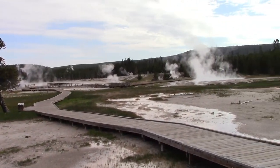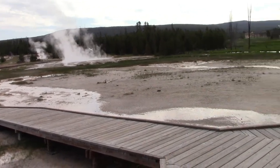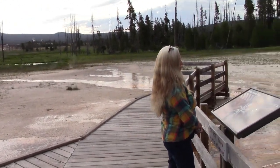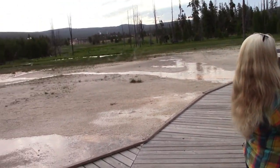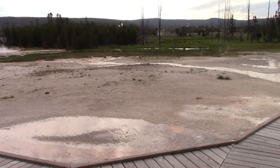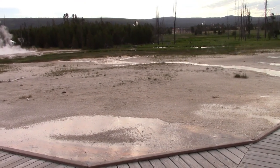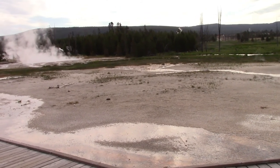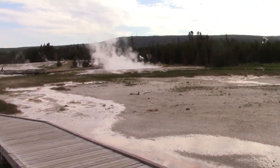This is the Black Sand Basin. Over that way is Old Faithful, where we've stayed for 2 days. We're going to see this one last geyser basin, and then we're going to head over to the Lake District, where we stay one night, and then we're going up to Glacier the day after.